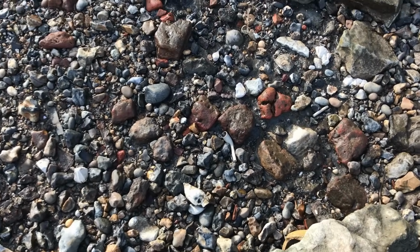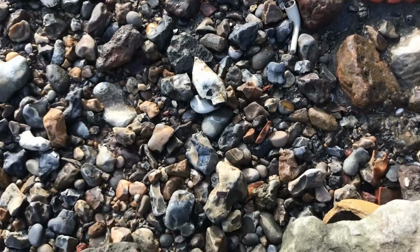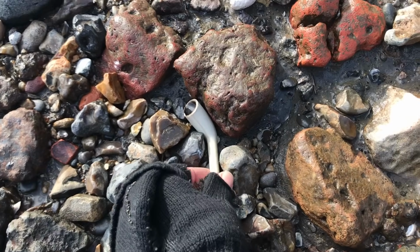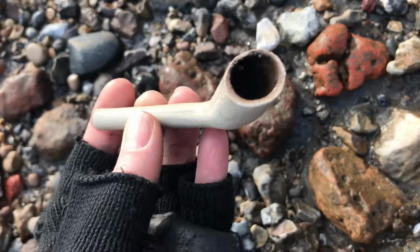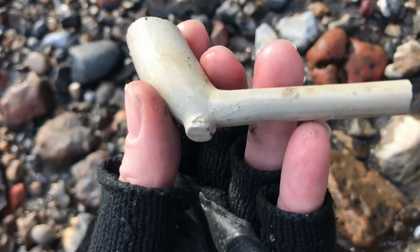And honestly, I haven't touched it. This is how I found it. First time you're going down to pick it up. Let's have a look. There we go. A lovely 18th century clay tobacco pipe with partial stem.